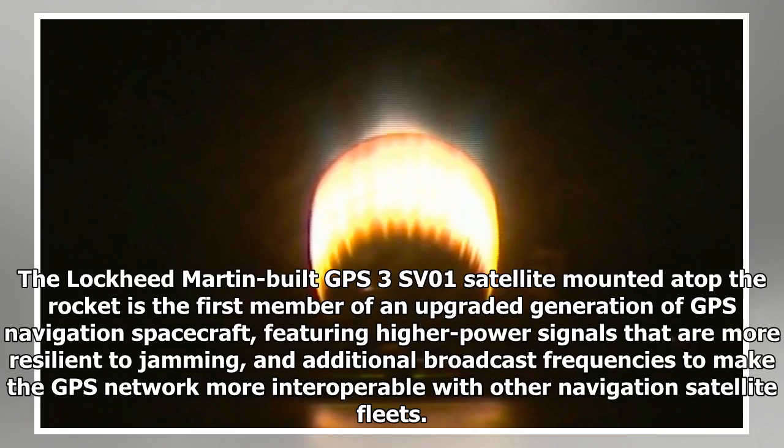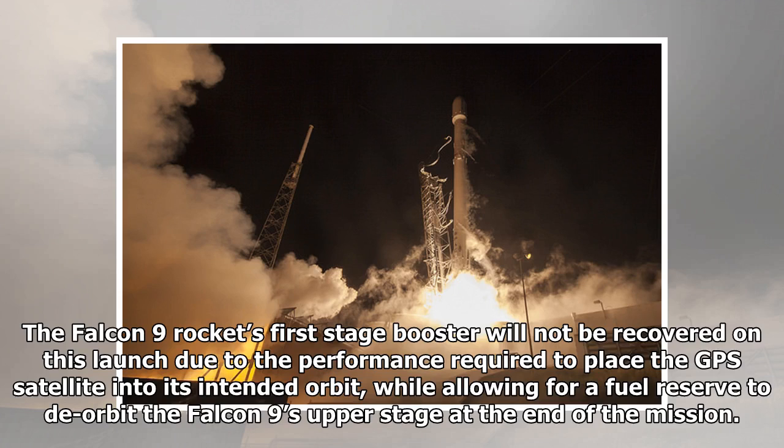The Lockheed Martin-built GPS-3 SV01 satellite mounted atop the rocket is the first member of an upgraded generation of GPS navigation spacecraft, featuring higher power signals that are more resilient to jamming, and additional broadcast frequencies to make the GPS network more interoperable with other navigation satellite fleets. The Falcon 9 rocket's first-stage booster will not be recovered on this launch due to the performance required to place the GPS satellite into its intended orbit, while allowing for a fuel reserve to deorbit the Falcon 9's upper stage at the end of the mission.